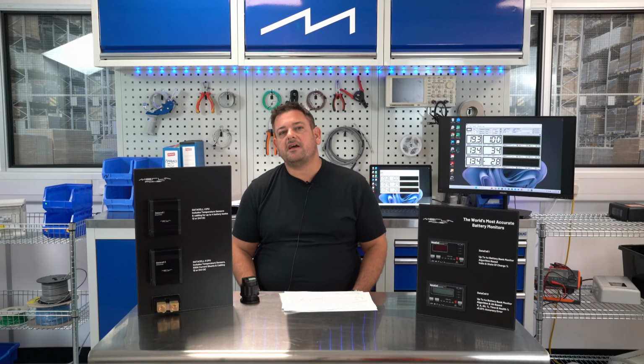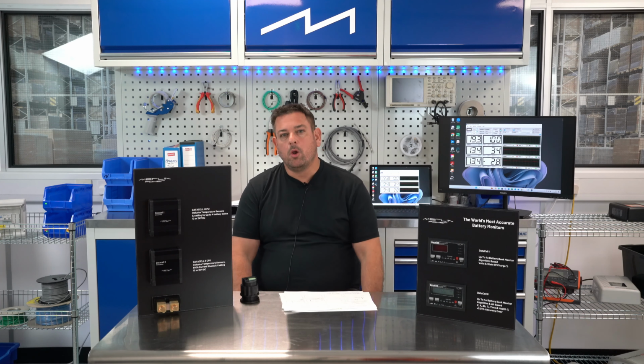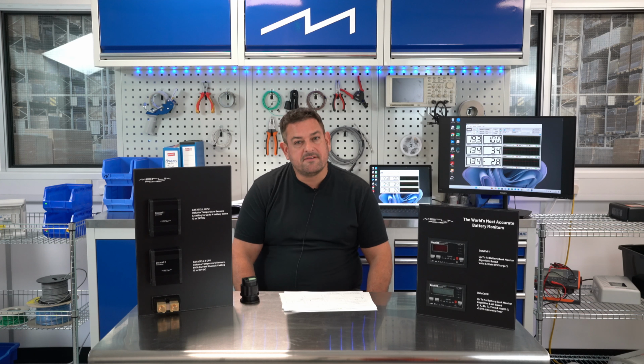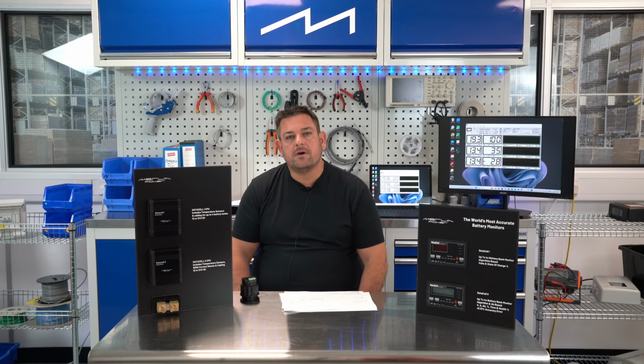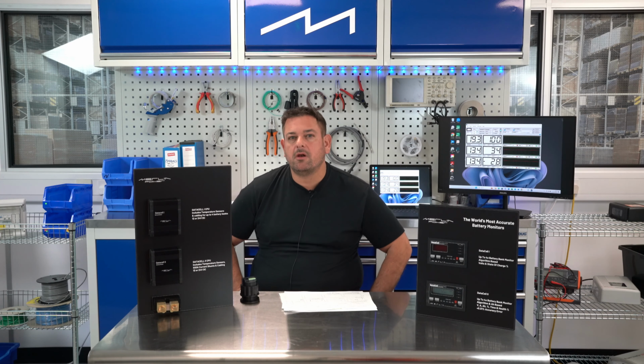Current users of DataCell include UK ambulance and police services, many covert vehicles, specialist command units, and lots of yachts. Perhaps the most famous user for our product is the US Army, and DataCell is fitted as standard to the US Abrams main battle tank, Bradley, and AMP-V. DataCell is designed for those whose lives or livelihoods depend on battery power. It allows you to make important decisions that are critical to your mission.